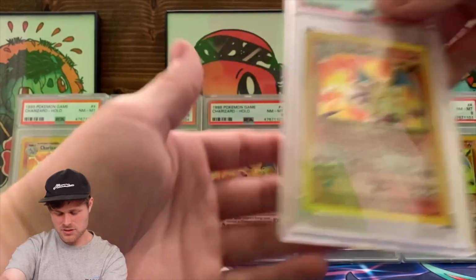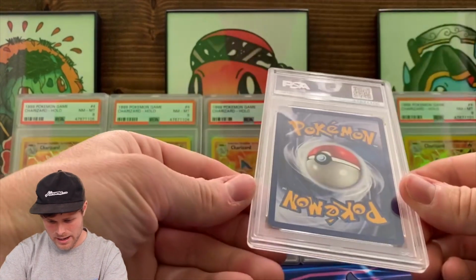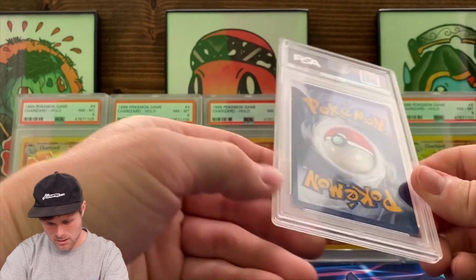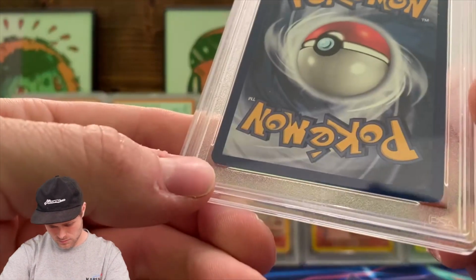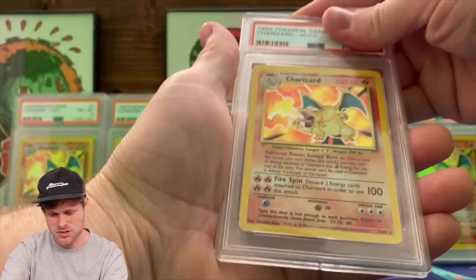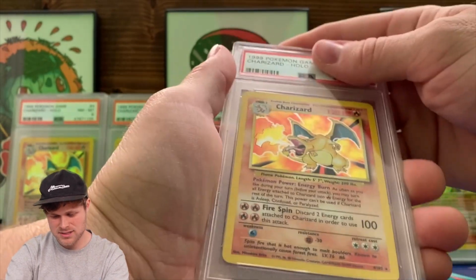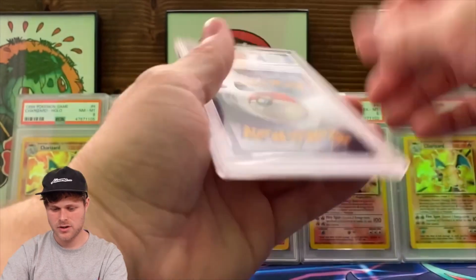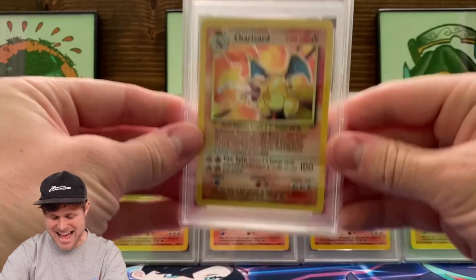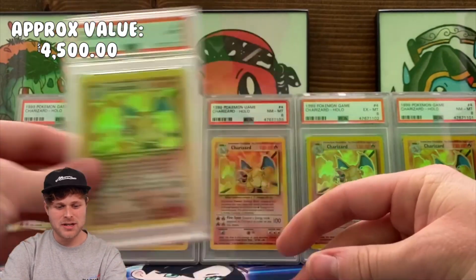Here is our 6th Charizard, so we're about halfway, which is crazy to say. Looks like some little whitening down there as well. It seems like a lot of these are in such similar condition. Centering's pretty good on this one. It's a tad low, tad left, nothing crazy. But this one is a 9. So we have our first mint 9 Base Unlimited Charizard.